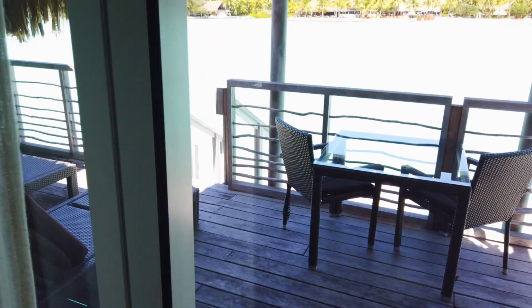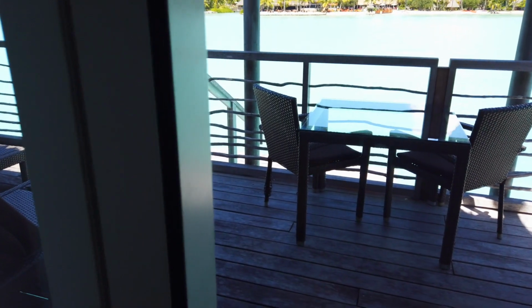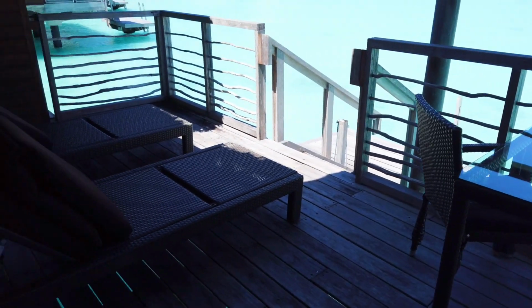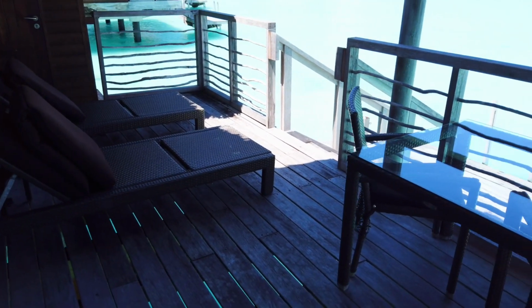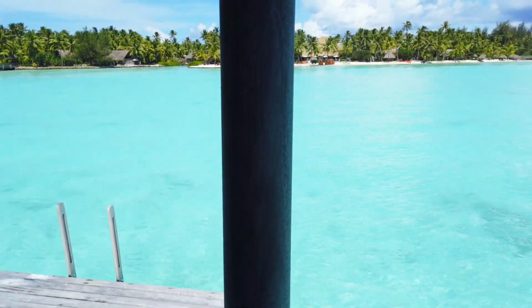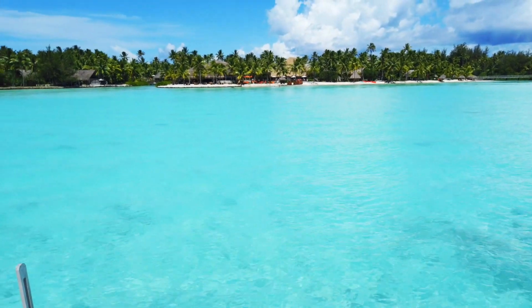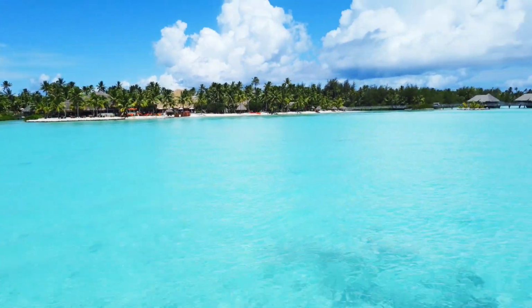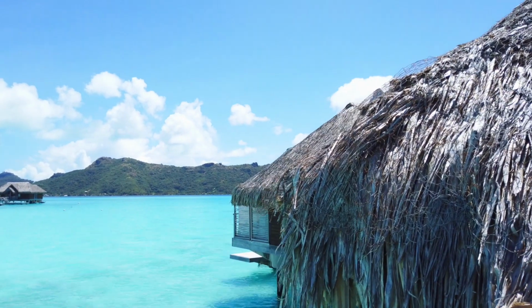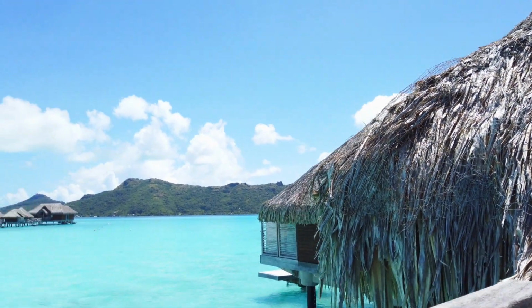And then going out here is our own little private balcony, veranda, overlooking the lagoon. Of course, it would have been nicer if we had a view of the mountain, but I'm not going to complain.